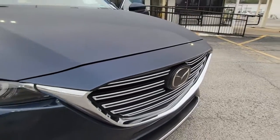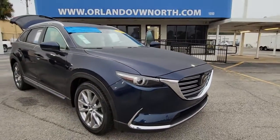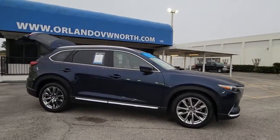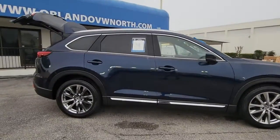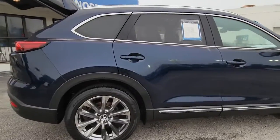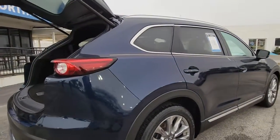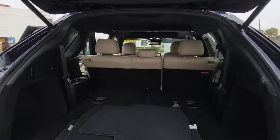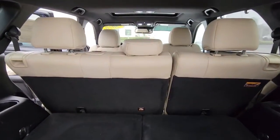Check out this 2016 Mazda CX-9. With less than 80,000 miles on the odometer, this vehicle provides excellent value. Here's a talented family hauler designed for driving enthusiasts, the CX-9. This spacious SUV gives you spacious three-row seating as well as a smooth, athletic driving experience.